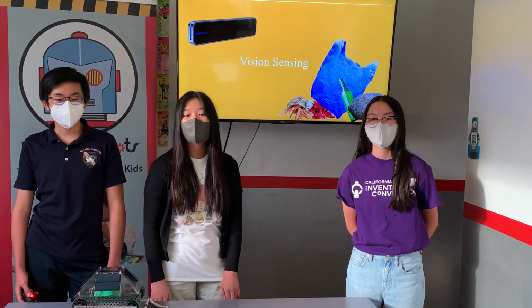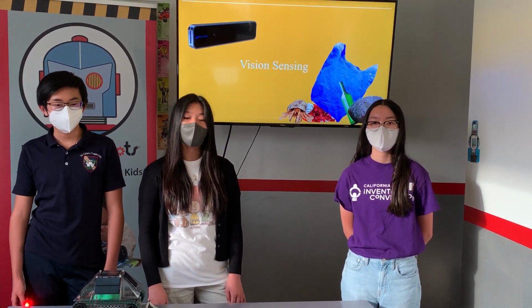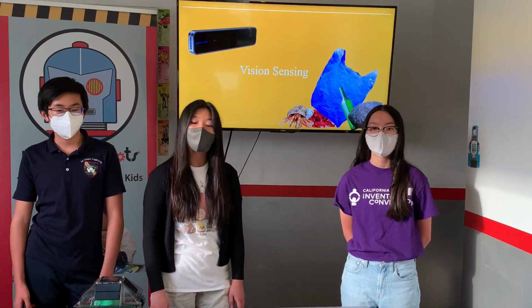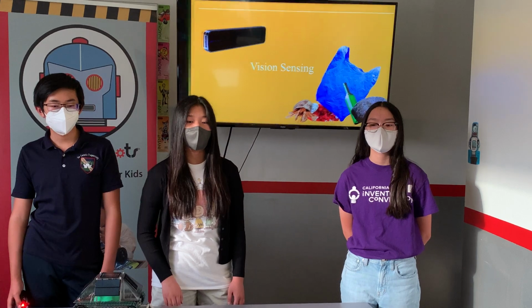The camera would use vision sensing to see its surroundings. This would use neural training and vision detecting algorithms to avoid people, obstacles, and the ocean, which would help our robot differentiate between trash and sand-dwelling creatures.